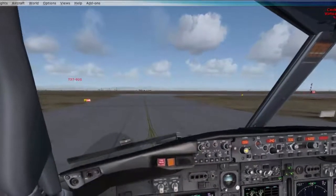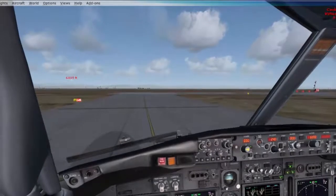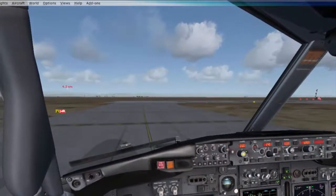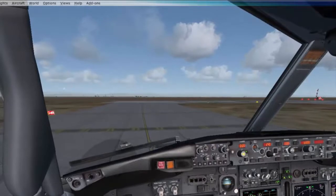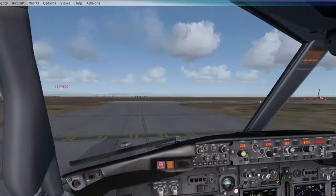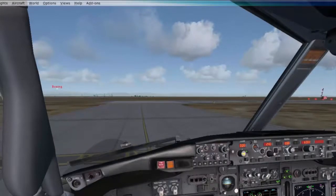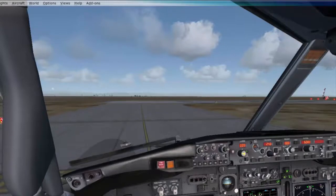Delta 129, wind 010 at 13, gust 18, runway 34 right. Fly heading 265, clear for takeoff. Cleared for takeoff, Delta 129, flying the heading of 265.